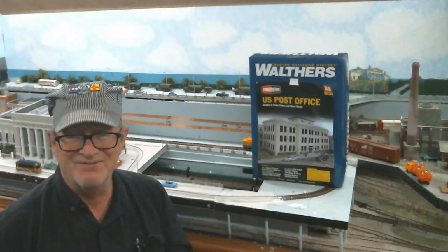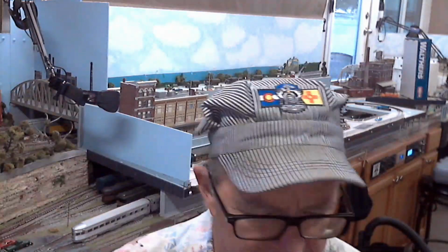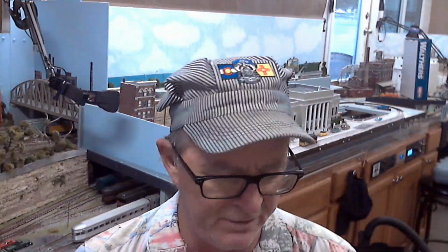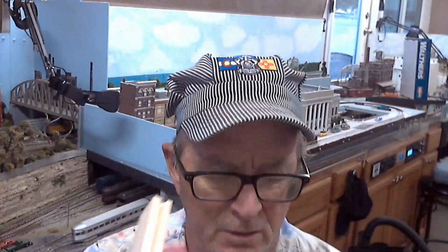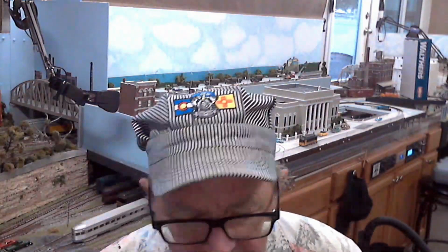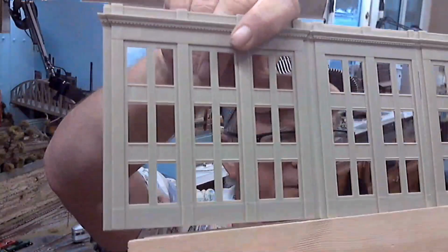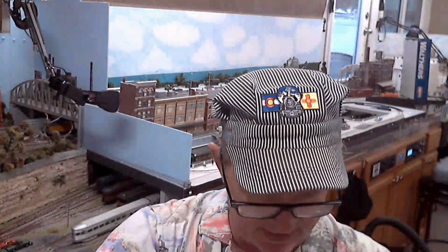So hang tight. All right, so I'm back at the workbench, my little workbench, and the first thing I did was I took some furring type strips, 1x, and used my router to put a groove in there. And what that allows is for the walls of the kit to sit down into that foundation. So that is the game plan.